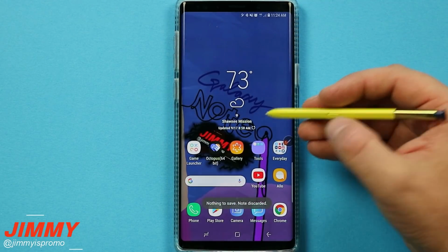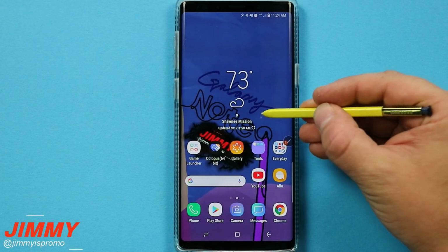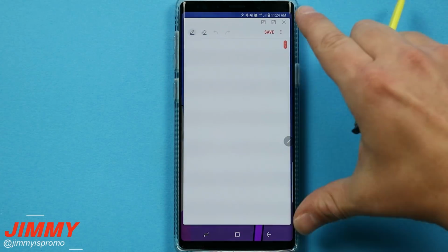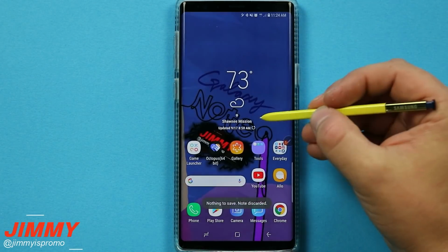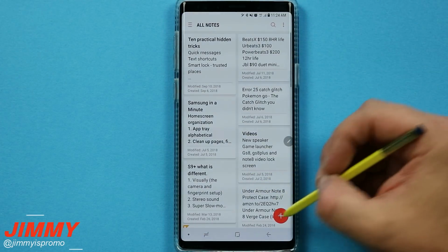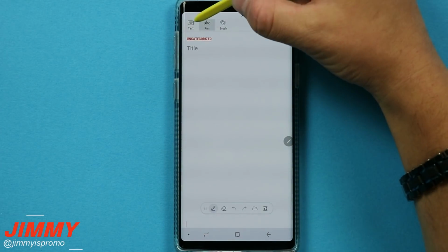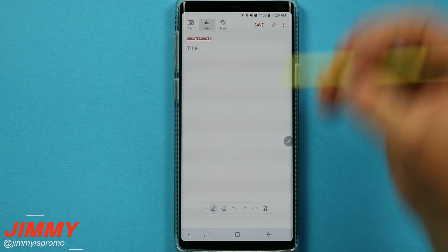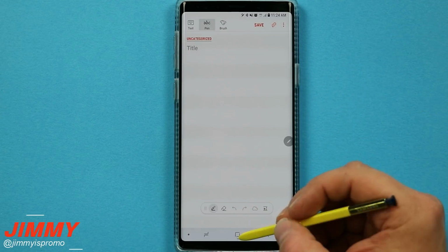It's the pop-up version of Samsung Notes, meaning if you open up your Air Command and you go over here where it has the option of creating a note, you can see that this one is the exact same style of notes. Now the full-blown Samsung Notes is going to be over here, and when you go inside of here and if you were to create a new one, you can see that you have much more icons, more options. You can add in different attachments. You have tools on the bottom and everything else.